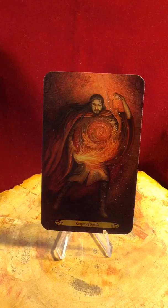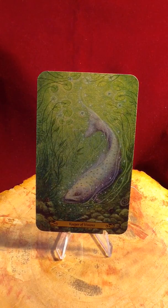And the Keeper of Spells. The four keepers represent the different aspects of masculine energy and power. These are the exemplars of their suits, often acting as teachers and guides. Keepers are protective, wise, experienced, and in command. They are all wizards, each a master in their sphere of expertise. Like the weavers, the keepers dwell within the forest and represent a more mature understanding of its enchantments. So, no, I did not read the brief for each of the suits, because I had to leave something for you guys. So we have, look at that, the Keeper of Visions.